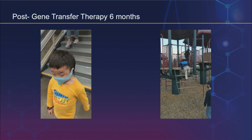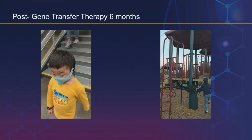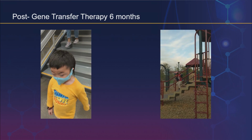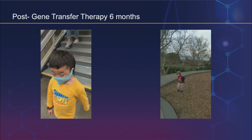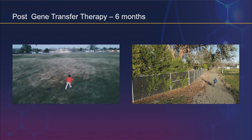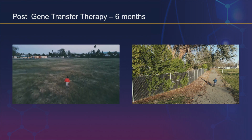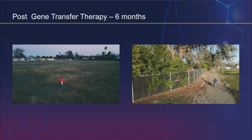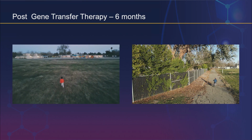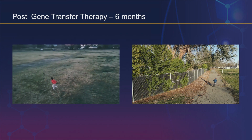Here he is climbing up the stairs on the right. And look at the other child climbing up the stairs; it doesn't look much different actually. And here he is running down the steps in the playground, and again able to run really quite well. Pretty amazing. And Dad is a pretty tech savvy person, and actually got a drone with a camera and videotaped his son running in the park school playground.